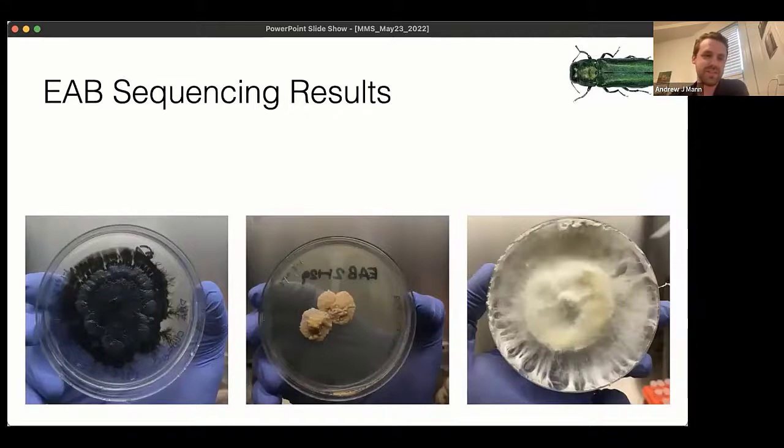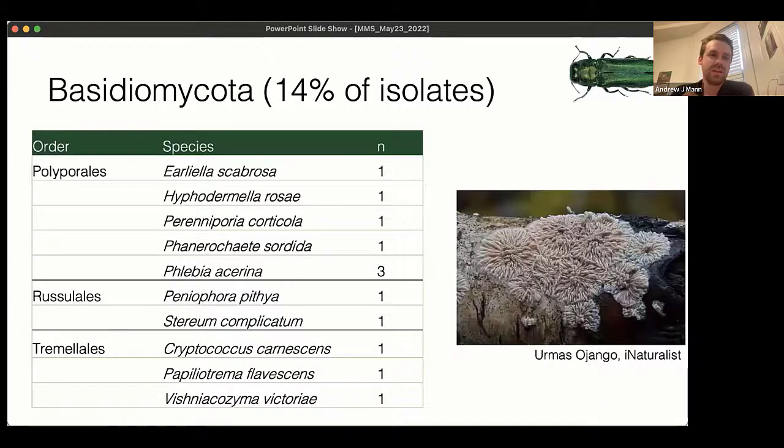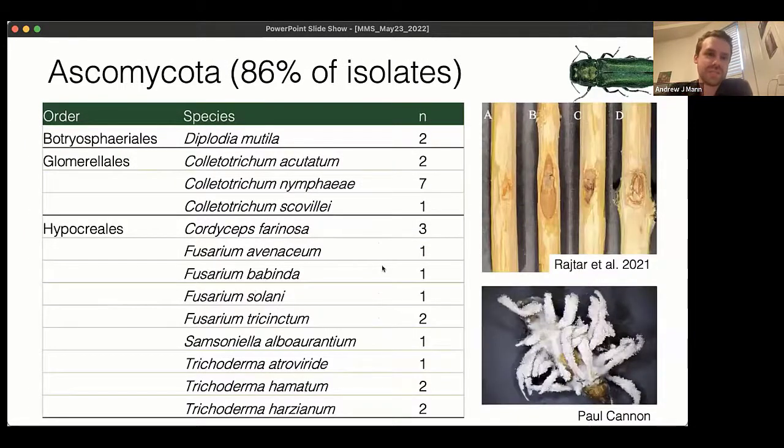I'm still working on a lot of this culturing work from last year, but I have some results from about 85 of the fungi that we've collected, and a lot of diversity in these fungi. So 16 orders, 32 genera, and 44 different species I found so far. And a lot of basidiomycetes again, and a lot of these can play really important roles in causing wood decay. So we find some Polyporales, and also some basidiomycete yeasts. And then ascomycetes are the rest of the fungi that I've gotten. So I've only gotten fungi in 2 different phyla so far.